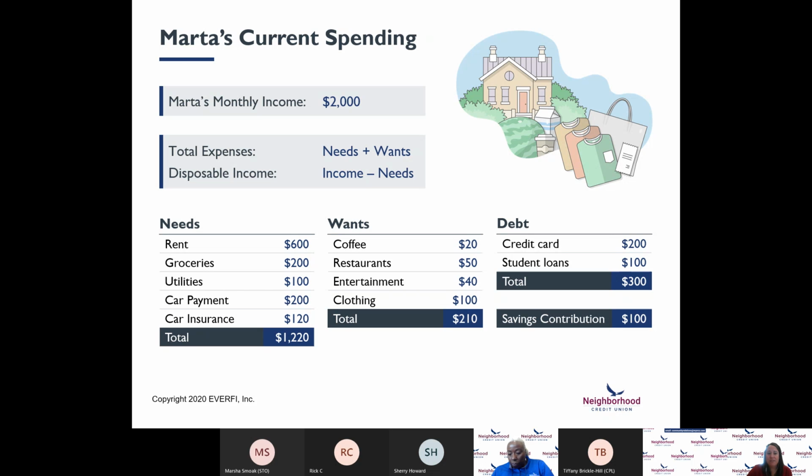So the next step is to list debt. Debt is any amount owed to a person or an institution. Examples of debt include car loans, credit card balances, or money borrowed from friends or relatives. Earlier, Marta indicated that she pays $200 toward her credit card debt and $100 toward her student loans. Keep in mind that loans and debt usually have minimum monthly payments that you have to pay. We'll go into more detail about debt repayment later on. After she pays her monthly debts, Marta has $170 of disposable income left.